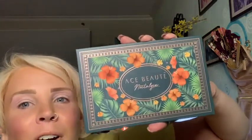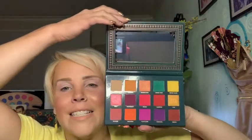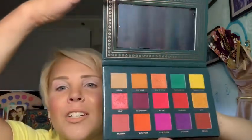Regardless. So today we're going to be talking about the brand new palette from Beaute, and this is Nostalgia. So I'm going to be doing a look from this palette. As you can see, it's absolutely gorgeous, striking, vibrant color. Hashtag support Black creators. This is a Black owned brand.